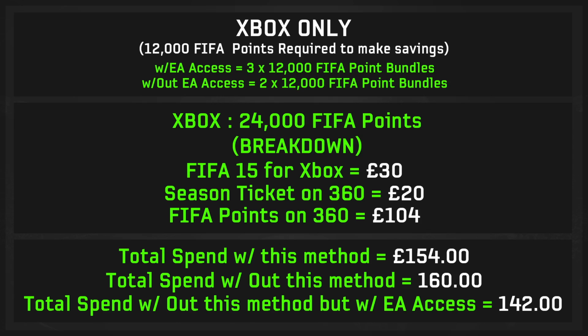The total spend without using this method is £160. The total spend without using this method but with using EA Access is £142. So with buying the season ticket and buying a new copy of FIFA and buying 2 sets of FIFA points, you're only spending £12 more than if you just bought 2 sets of FIFA points with the EA Access. So you only need to buy a third set of FIFA points, and you have again saved yourself money if you were already going to buy those.